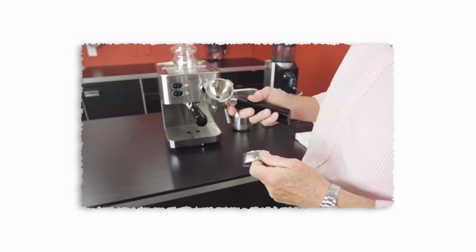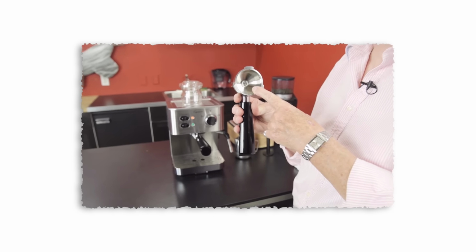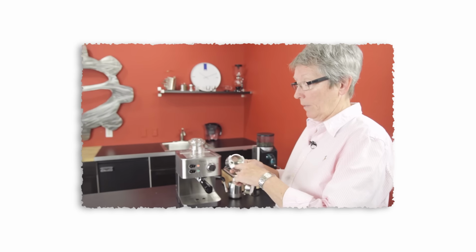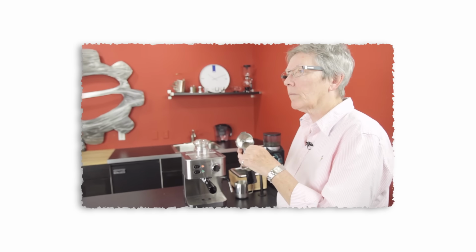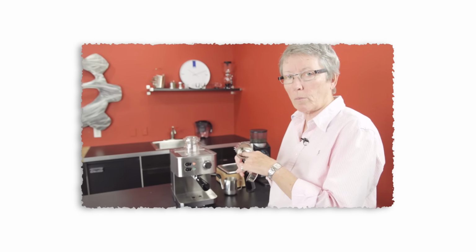The one thing they did with this is they made this a stainless steel instead of chrome-plated brass. This is an upgrade. Stainless steel is a more expensive portafilter. Why? Because the chrome wears off down in here, the brass starts to expose itself, and sometimes you can get a little bit of taste variations in your shot when it goes through the brass.